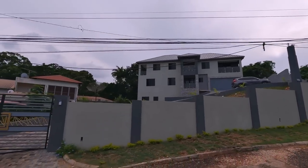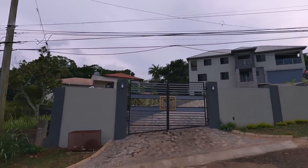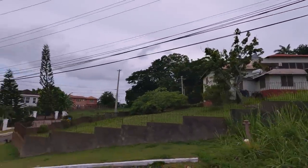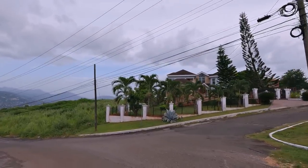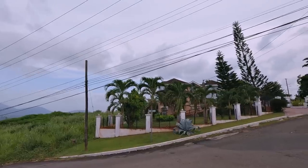Yeah, I like it. But see, they've got a metal roof. It's a different style metal. What do they call that kind of metal? Dachromastic, something like that. I don't know. I think there's a road up in here.